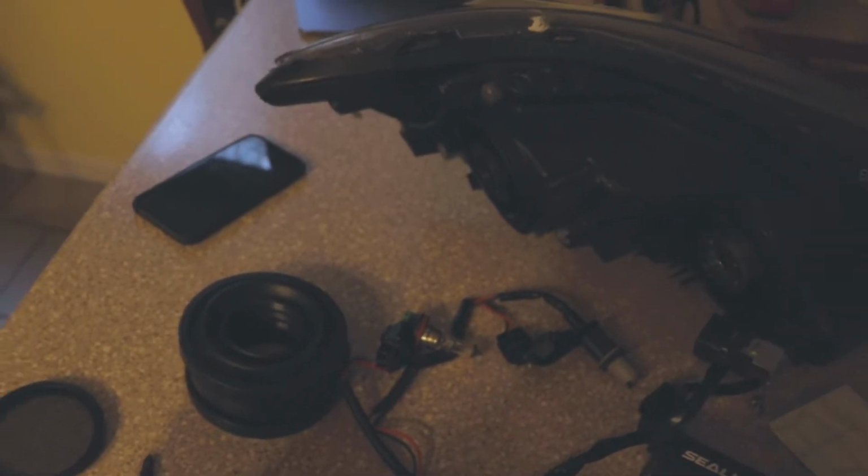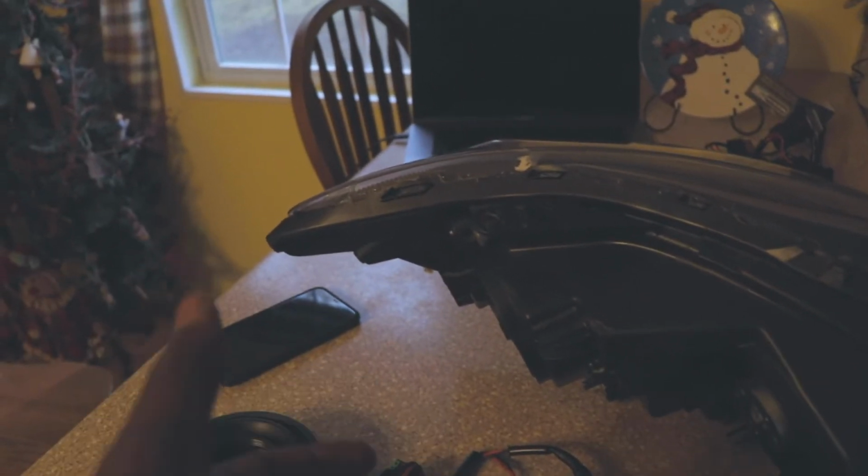But the headlights I ordered don't fit the daytime running lights. So we're going to try to run to O'Reilly's or whichever the nearest auto parts store is.